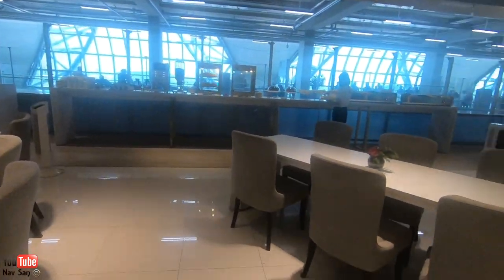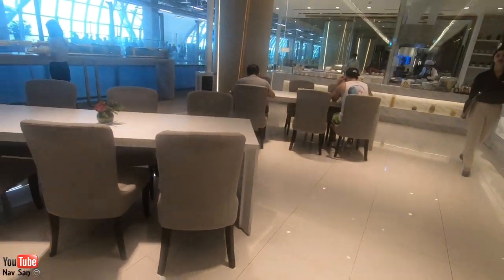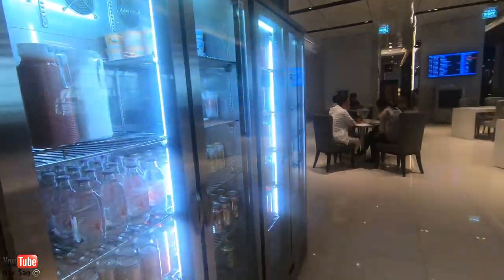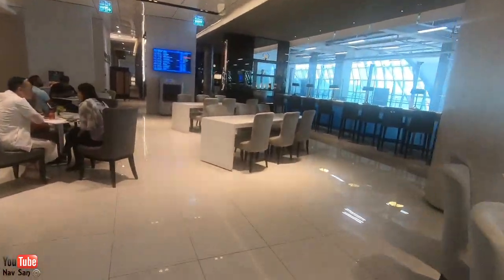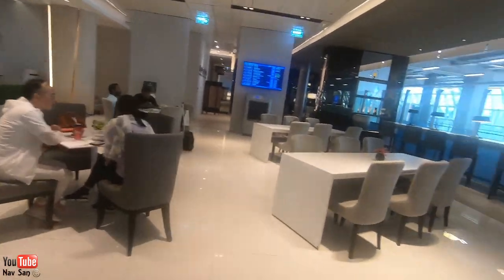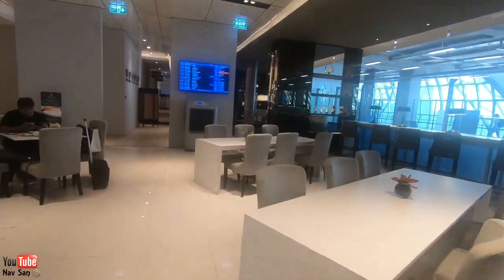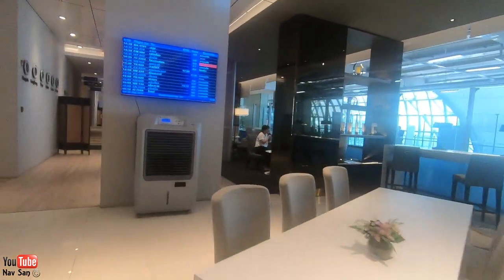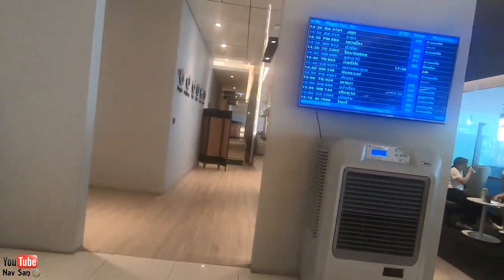I prefer to sit on the other side. Here is more for the dining, but I'm sat on the more quiet side. I think it's a lot better over there. But just about everywhere you go, there's charging points. But all in all, really impressed with this lounge.